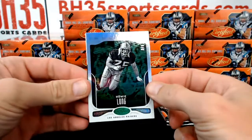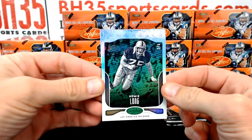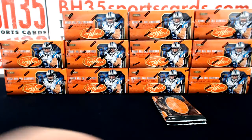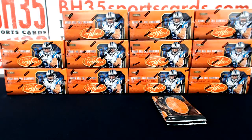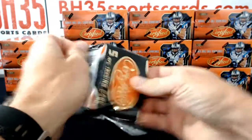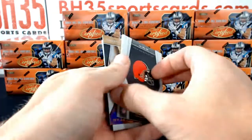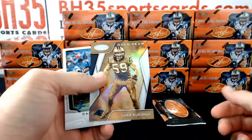Green! Howie Long, 2 out of 5. Sick. Greens look trippy. Oakland. Tibbs. And Steve Young. I'm trying to shut off this top light. Pretty glary. Let's see if that helps us out at all. You're a smart guy, Shainer. Figure it out, let me know. Deshaun Kaiser to $3.99. Be more than happy to help you make some money. Luke Kuechly.